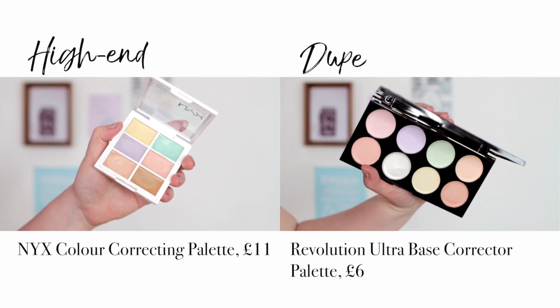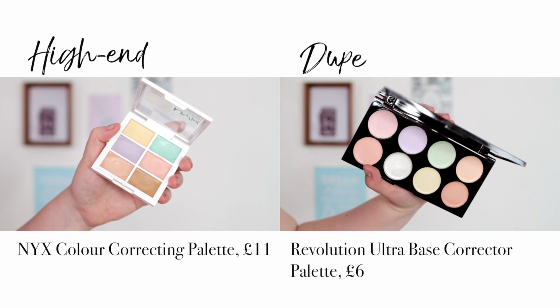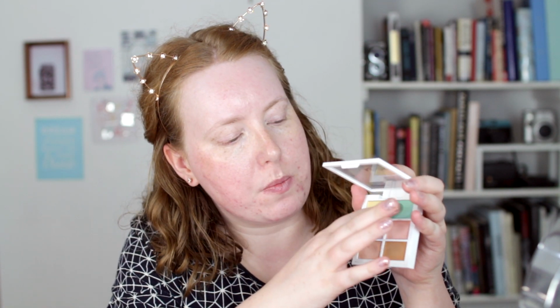Next I'm going to go in with the NYX Colour Corrector palette. I do really like this kit. It just has all the colours in one and it's really small, which is obviously convenient for travel. But I know that brands like Revolution do colour correcting palettes like this for about half the price. I'm taking a bit of the peach shade in the middle, and that is just going to go underneath my eyes. And I'm going to take the green one here and just put this on areas of redness.